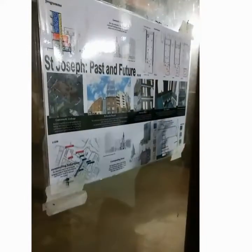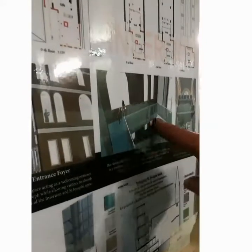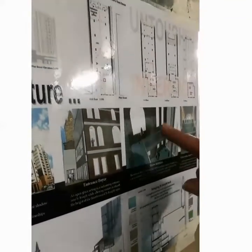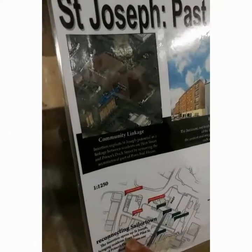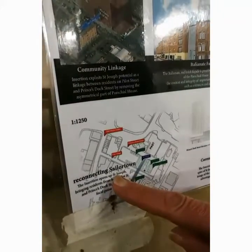Some architects' designs done by the University of Ulster architectural students, particularly this one here, have walkways around the top, so we're hoping eventually to put a couple of floors in, to keep the space, to keep the height. This here is what we're about, reconnecting Sailortown. We want to reconnect Sailortown back into the city centre, but also back into North Belfast.